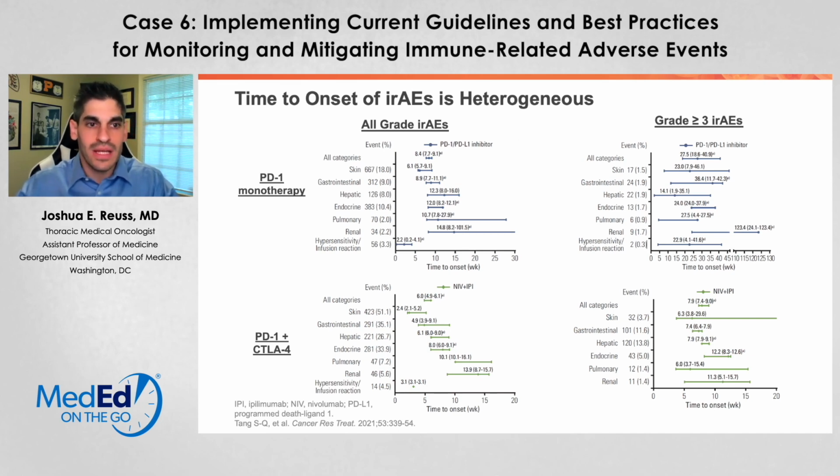You could see here for PD-L1 monotherapy on the top, the range of when these adverse events tends to occur varies from just a couple weeks after initiation of therapy to up over a year, both for all grade and for high grade adverse events. And you could see the timing also differs somewhat with the combination of a PD-1 plus CTLA-4 inhibitor, as well as the frequency of these adverse events.